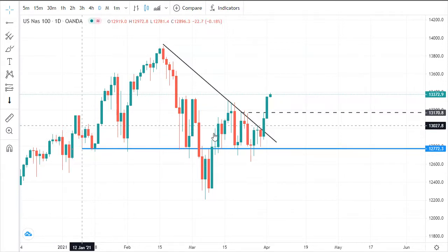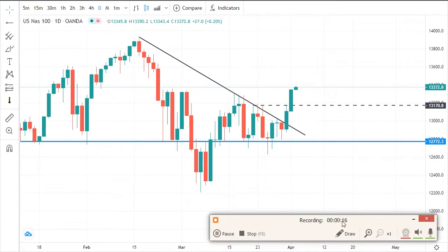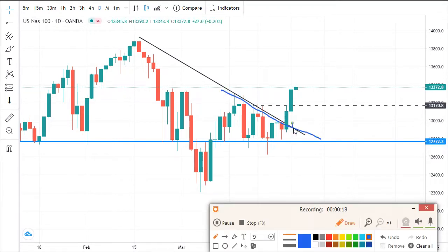Here you can see that NASDAQ already broke this strong resistance, then it shot up. So actually, if you missed any of this move, it means we're just waiting for a small pullback. Then we can have another strong bullish momentum since we had the breakout from this area.